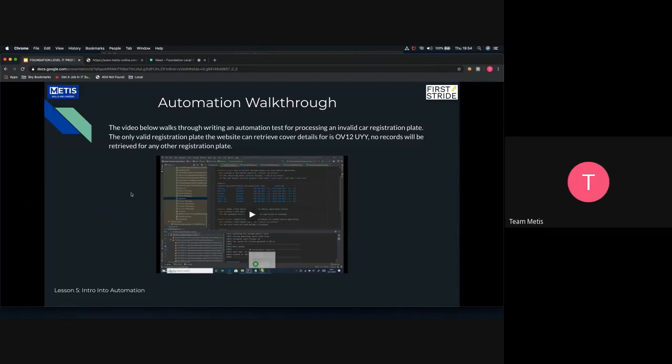So what this video shows is how do you automate that test? We can do it manually. We can just enter any rubbish in the text box and see if it comes up with a message. But how can you automate that so that you don't have to keep doing that every single time in the future? You just click a button and the computer will do that test for you. And this automation walkthrough video will help you do that.